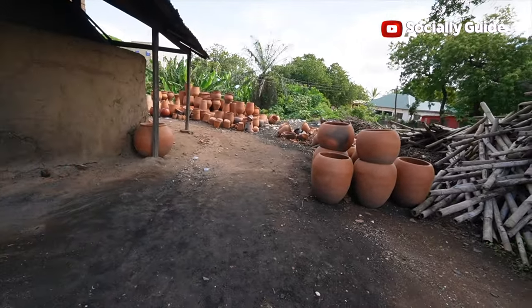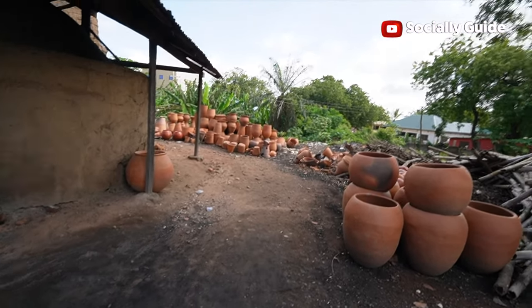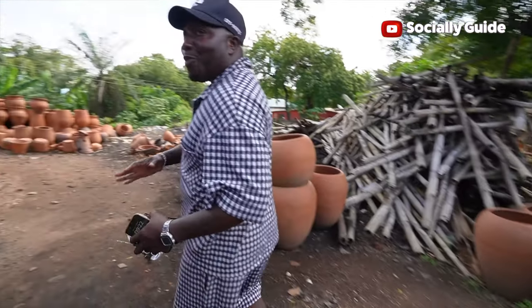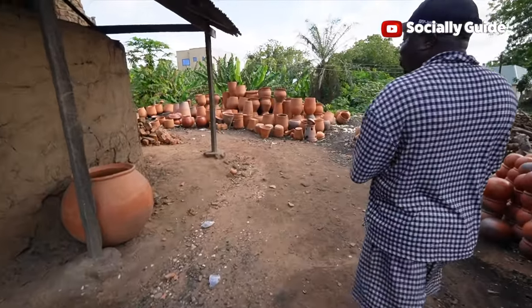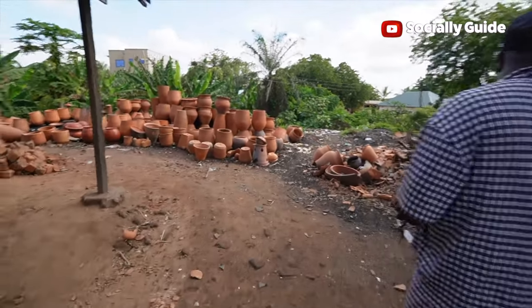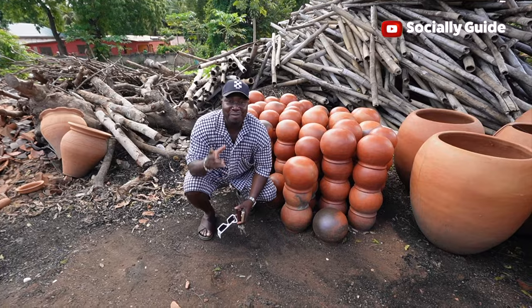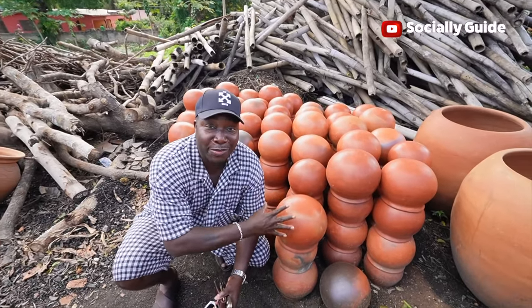Let me phone Nano Vanya. Let me have it. But there's so much pot, guys. Can you see the amount of pots here? These are so beautiful. So when you watch my sister cooking, these are the pots we use.